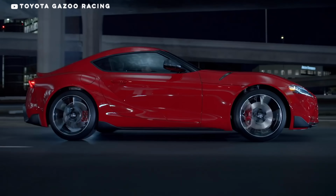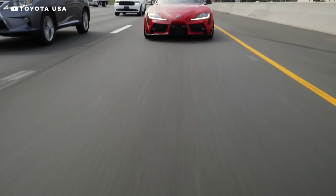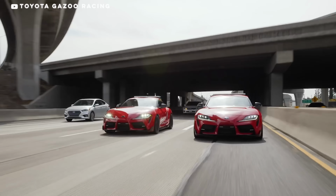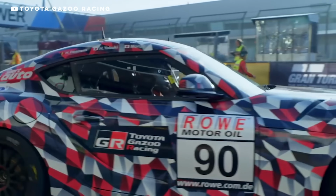In 2019, after what felt like an eternity of speculation, Toyota announced the return of the Supra, 3-liter engine, 340 horsepower, and a silhouette to make a grown man weep. It's beautiful. This is the resurrection of the Supra brand and also the crowning achievement in the reinvigoration of the GR or Gazoo Racing performance badge. That's right, it's called Gazoo.